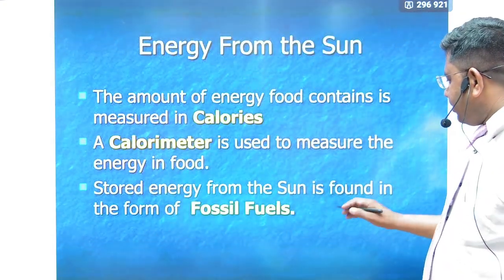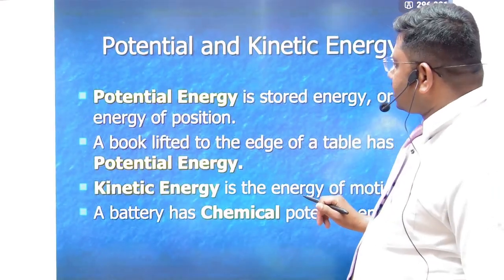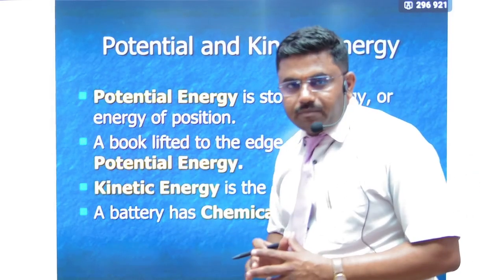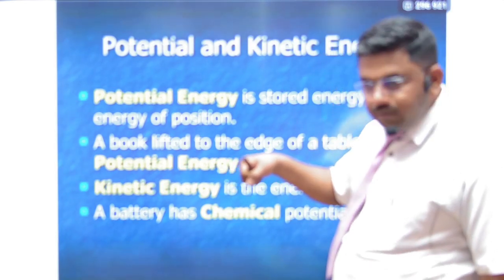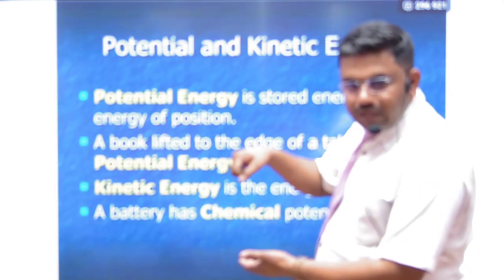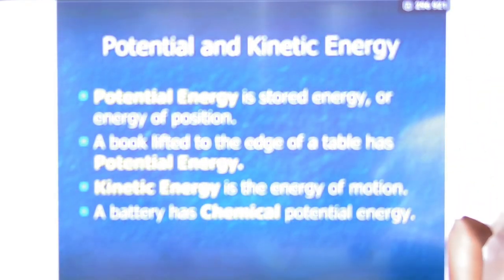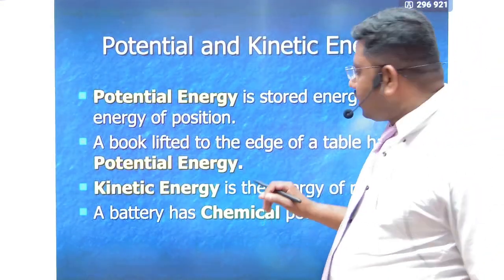Stored energy from the sun is found in the form of fossil fuels. Fossil fuels are stored energy. Potential and kinetic energy: potential energy is stored energy, or the energy of position. Suppose this pen is down, and if I pick it up, in my hand it has potential energy stored inside, because if I release it, it can fall down. That is the potential energy.